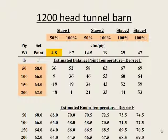So what you can do with this chart is you can go across and say, gee, my pigs are about 150 pounds and it's 40 degrees outside today. Well, stage two fan ought to be ramped up pretty good, but I shouldn't have the 36 coming on. If the 36 is coming on, why is it coming on?